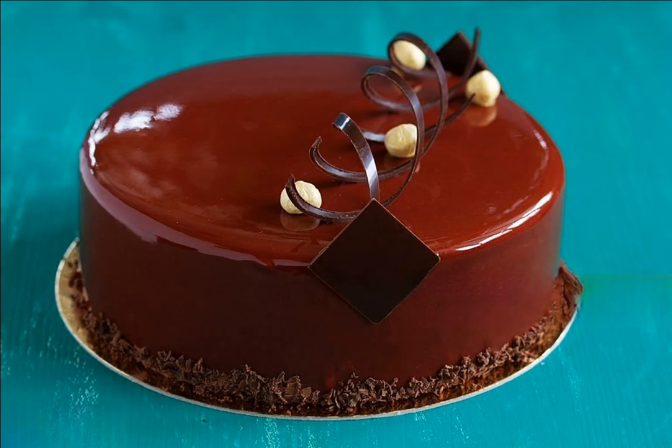Vitamin A, 591 IU, 12%. Vitamin C, 1 milligram, 1%. Calcium, 151 mg, 15%. Iron, 3 mg, 17%.